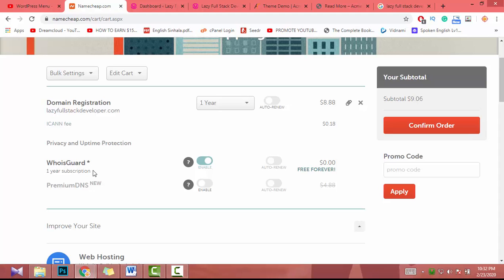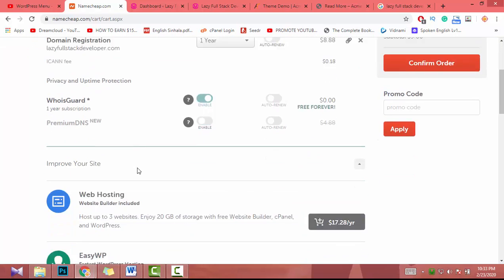WhoisGuard means when someone tries to check the owner of the domain name, they will not find it when you enable this WhoisGuard protection. So yeah, that will be helpful if you run something like a political website. Also, if you don't like to show the owner of your domain, this will be helpful. So always enable it. It's free. If you buy a domain from something like GoDaddy or other places, you have to pay for this. So don't pay for this.